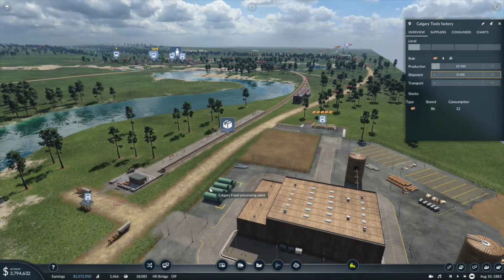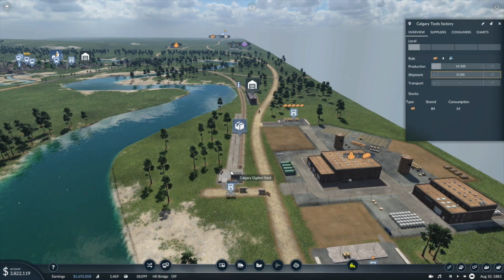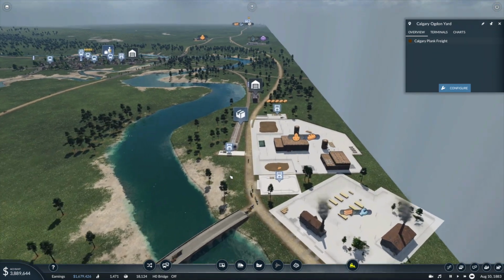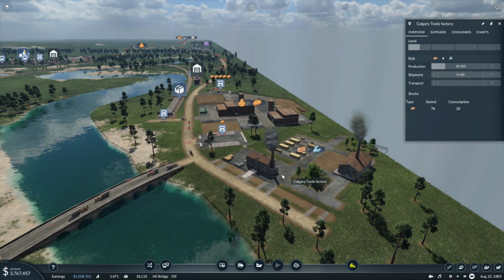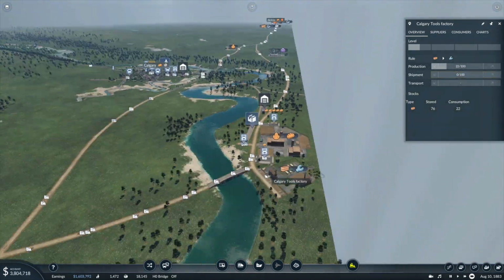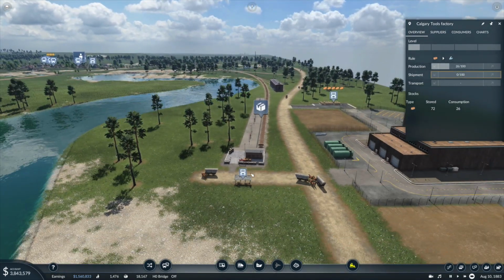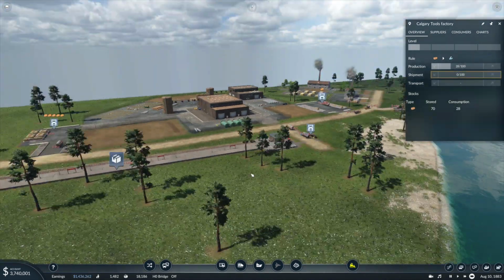It would be nice if we could get them on the platform. You are connected. Yeah. We are connected. It is the only place for them to go, so it would be great if they actually went there. Again, I am unsure why they are not going on that. So if you have any ideas, answers in the comments, that would be fantastic.